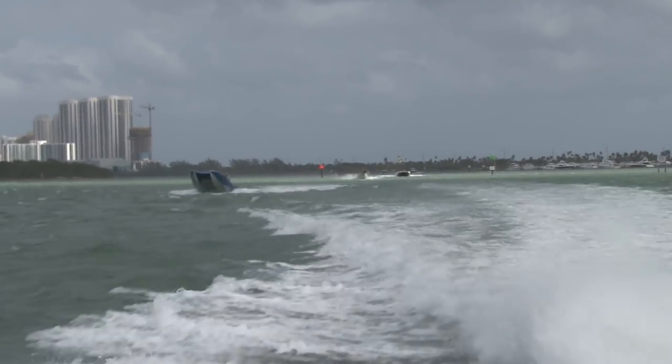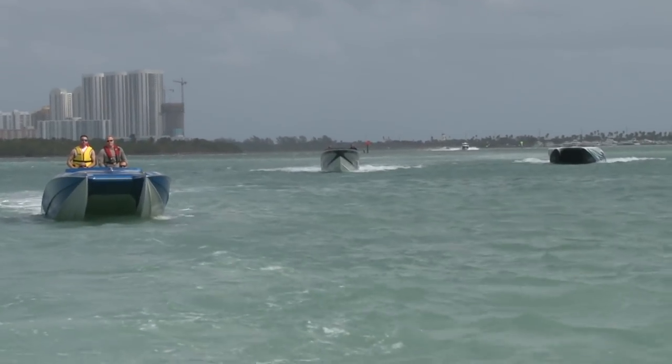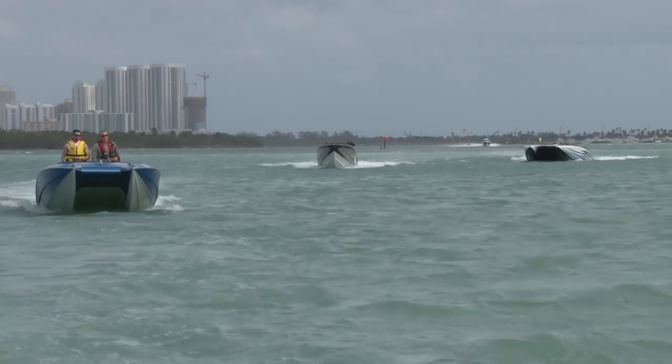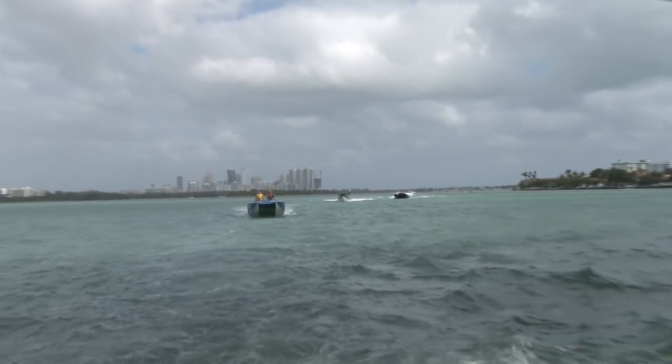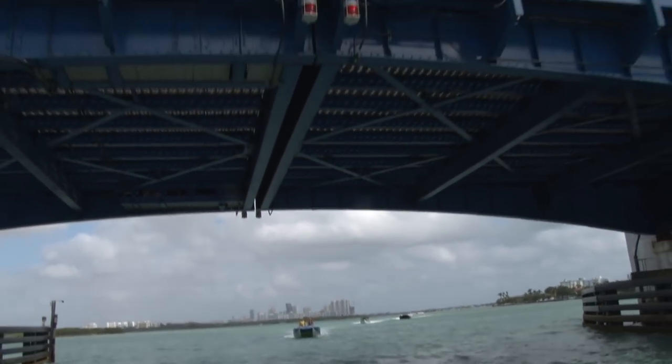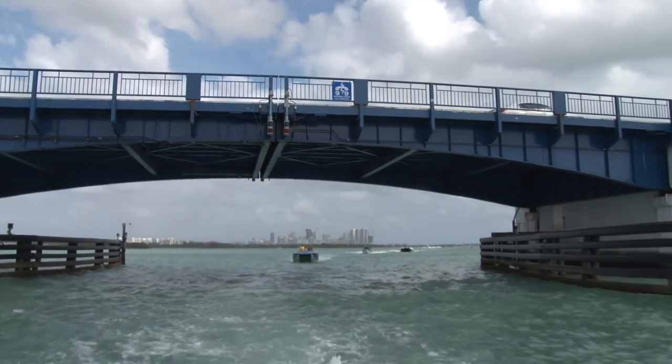Altogether, 16 teams registered for this run. Out of the 16, there's 7 that are from northern climates that have come down just for the weekend. So glad you guys could make it down. And if nothing else, that shows your dedication to the Florida boating lifestyle and just how important it is to you.